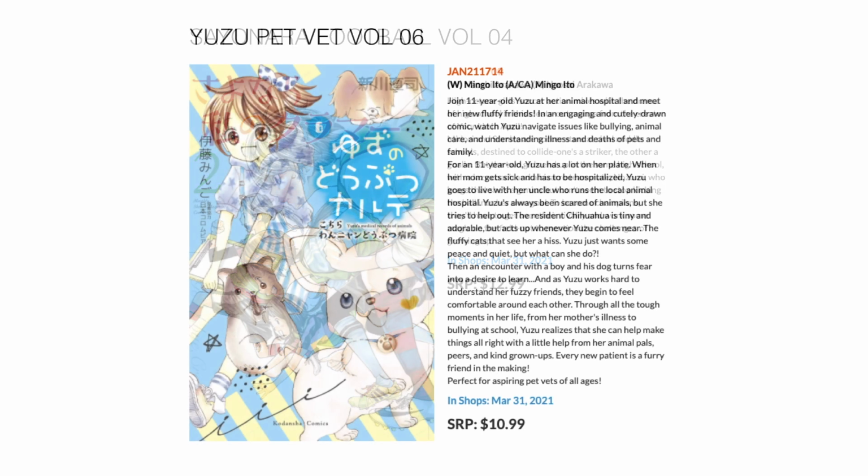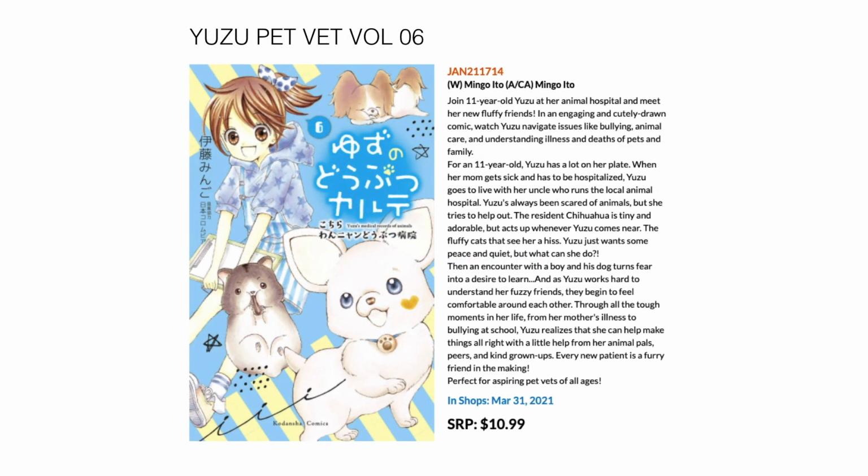Then we have something which I haven't seen before. This is Yuzu Pet Vet Volume 6. If you're into cuteness and pets and all of the hype around that, then take a look at this. Sounds really kind of cute and slice of lifey and silly and cute. So kawaii! Yay! March 31st for $10.99.